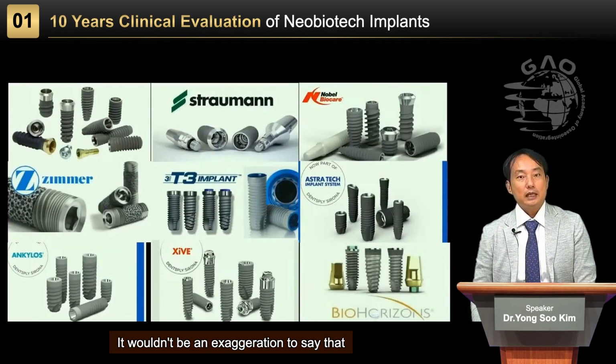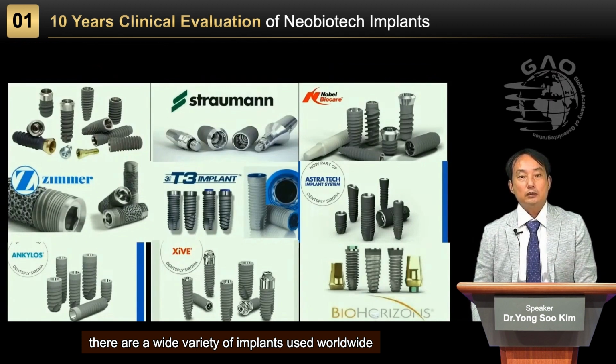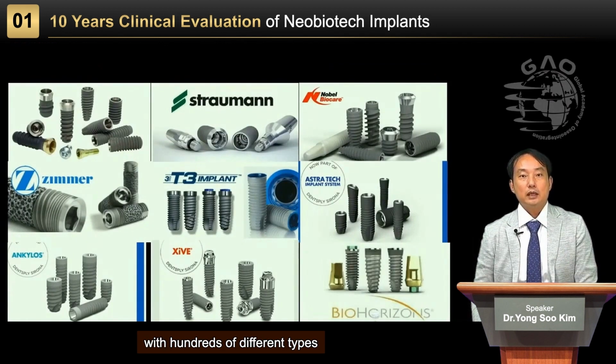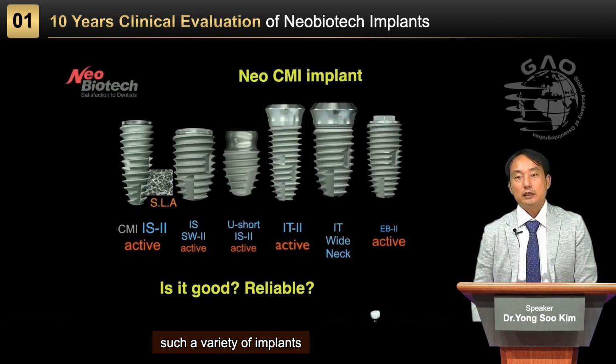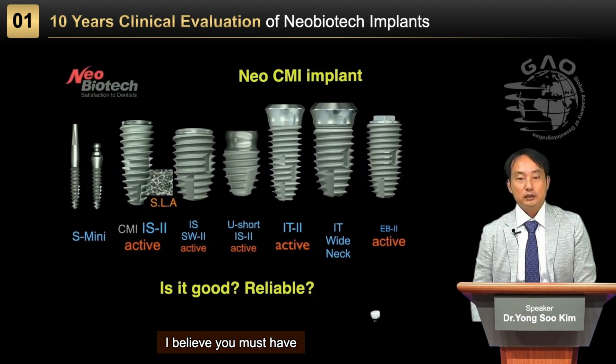It wouldn't be an exaggeration to say that there are a wide variety of implants used worldwide, with hundreds of different types. And we have the Neobiotech implant that we are using. What do you think about such a variety of implants, from IS to IT and EB? I believe you must have a variety of different experiences with implants.